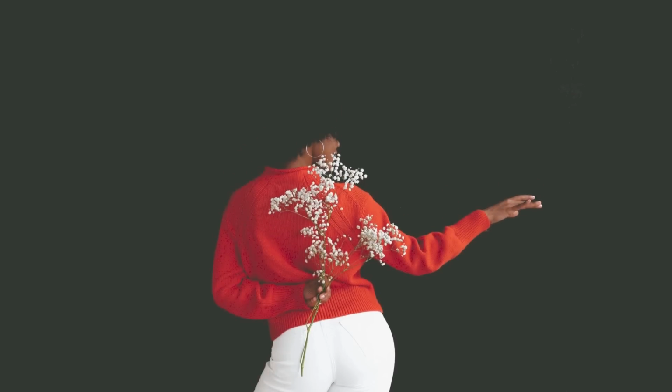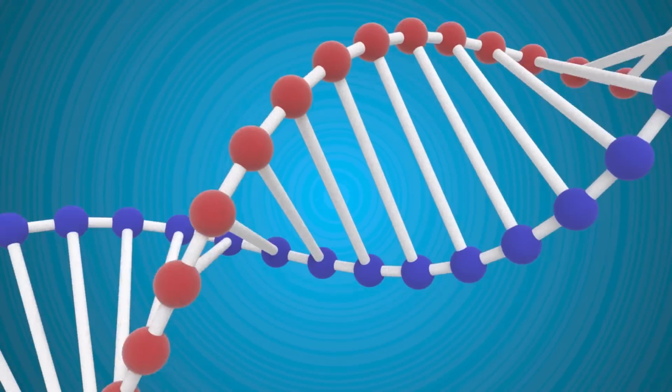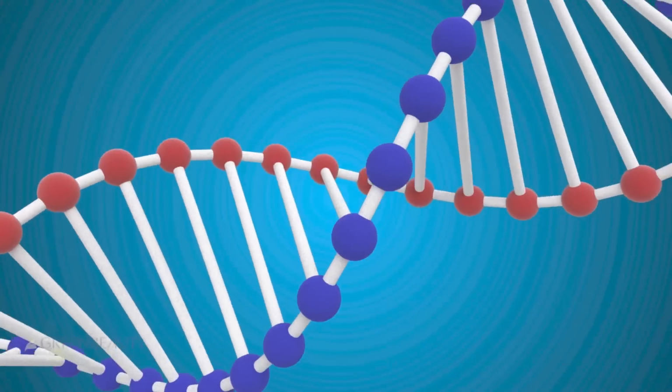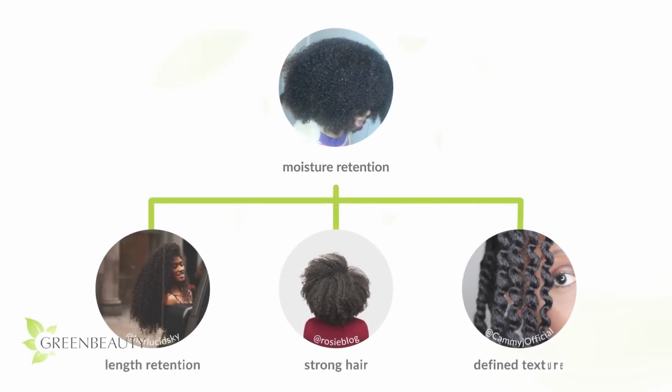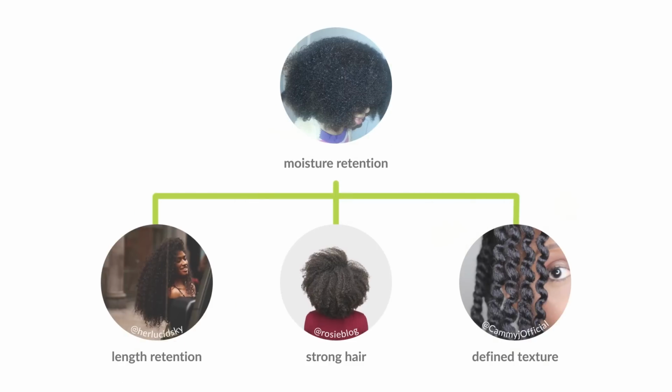Natural hair is inherently dry. It's just a fact of life. Well, it's actually due to a genetic advancement, but we'll talk about that in a future video. Anyway, it's safe to say keeping natural hair moisturized is pretty much every natural's goal. It's the priority of a good hair regimen because without this foundation, it's almost impossible to achieve many other hair goals you may have.